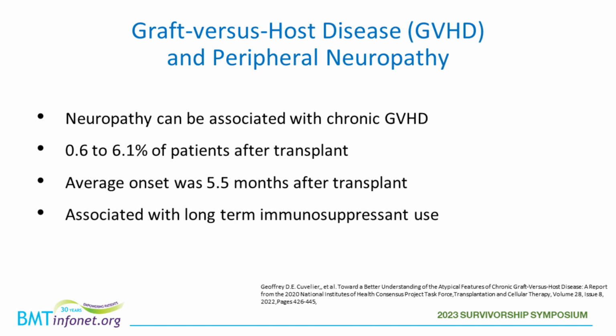So graft-versus-host induced neuropathy is very rare, but it can be associated with the transplants that you receive from a donor, or the allo transplants. It only occurs in about 0.6 to 6.1% of patients after these allo transplants. And there are different causes for this.